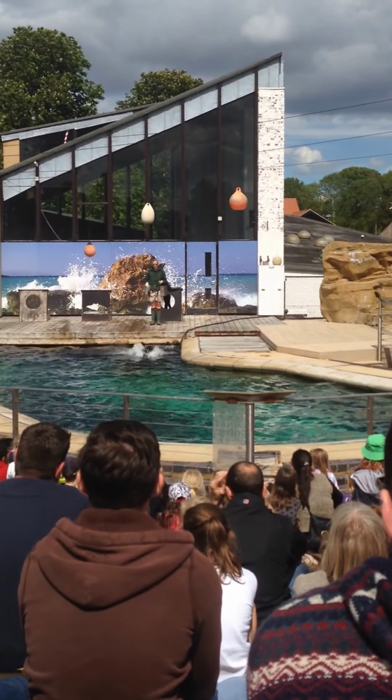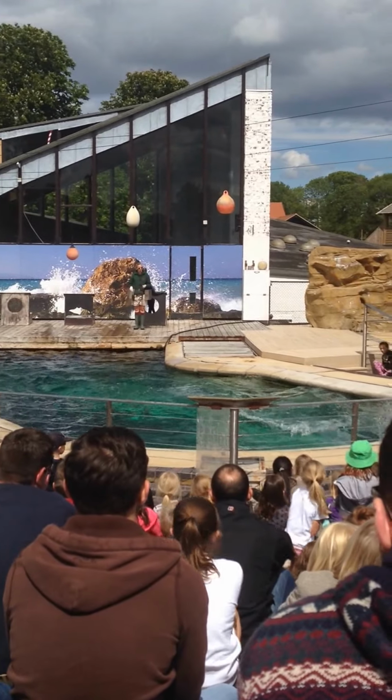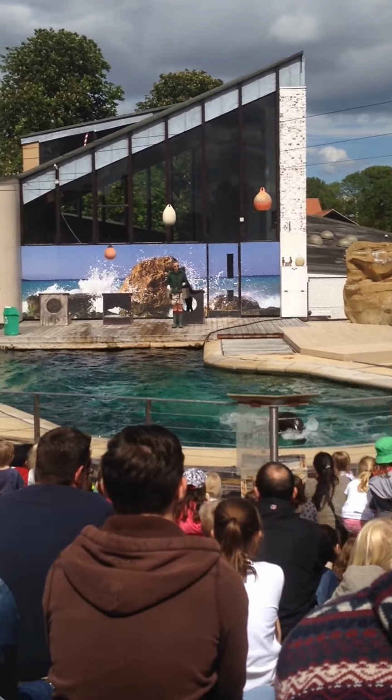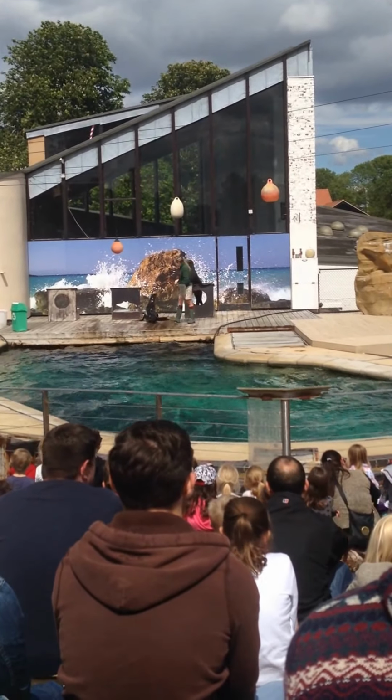Now we're gonna play a game. Who can see Laura first? I wonder. There she is. Well done. Livening everybody up this afternoon. That is Laura.